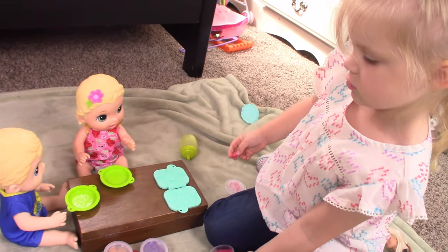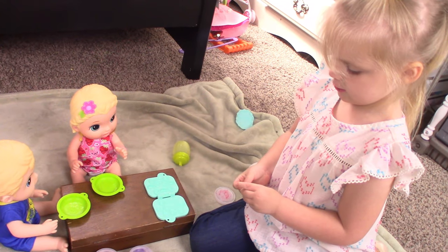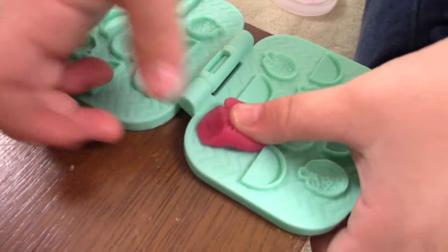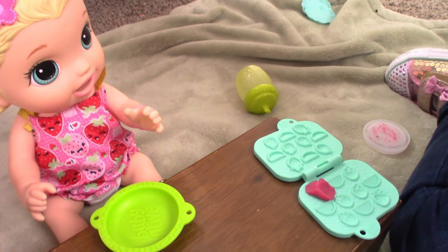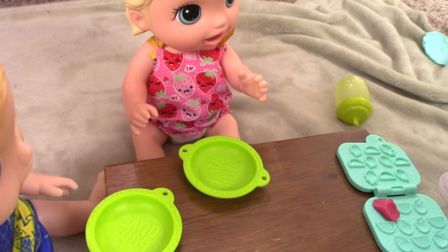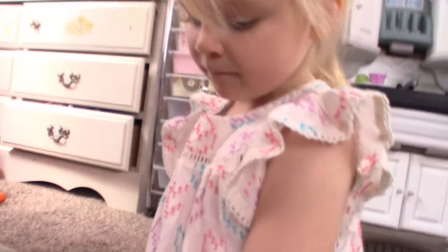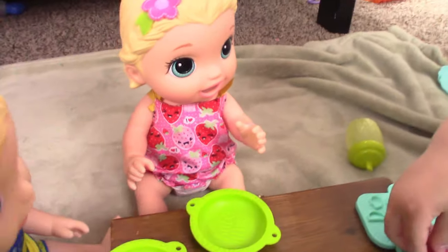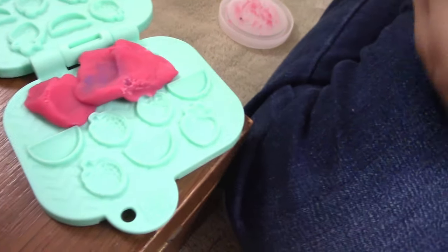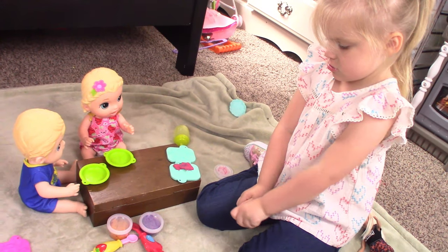Make Luke's strawberries. Luke's strawberry is number one, and then his watermelon is gonna be really juicy. I'm gonna make a strawberry and a berry, a watermelon. I'm gonna make lots of these from the bottom. All of the fruits in the bottom and a couple on the top. Okay?